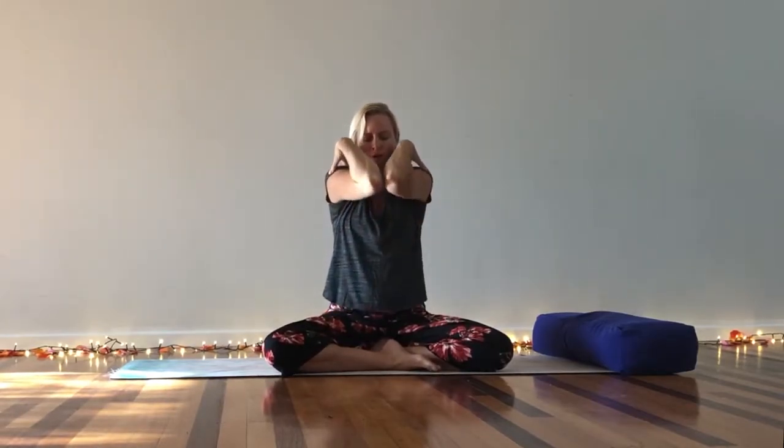So to awaken the heart energy, let's take the thumbs and touch the thumbs to the back of the shoulders and the fingers come to the front of the shoulders. And we'll just take this circular movement. So elbows come forward and in and then circling around. And as you do this, the upper spine also responds and moves as well. So fold in and then look up and arch back.